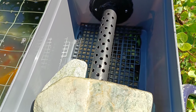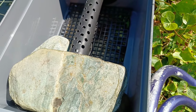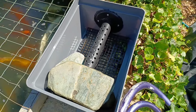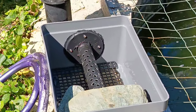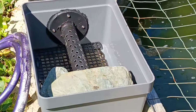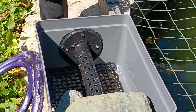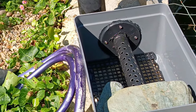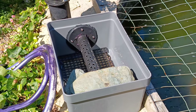Should be done. I'm an idiot, really. I should have turned it around the other way. Let's try and do that. There we go. Turn it around. I hope the sun should help it dry. Yeah, it's quite warm, even though it's 3:30. I'll put a little bit more weight on top of that, just to keep it in place.